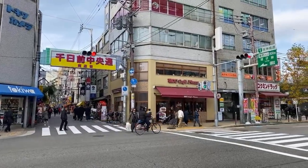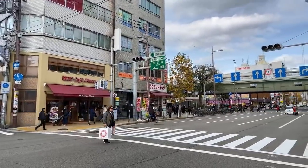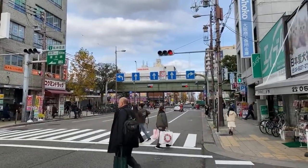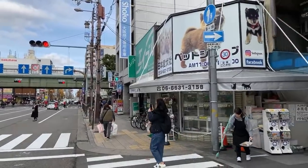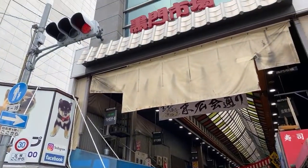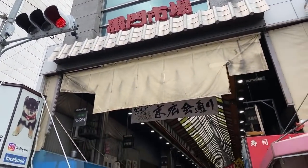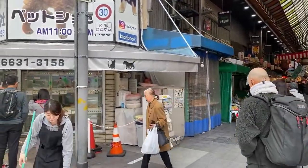Good morning, everybody. Welcome to Kuromon Market in Osaka. This is one of the more vibrant markets, not too far away from Dotonbori and Namba, about a 10-minute walk. A lot of people, especially guidebooks, will say that this market is incredible because it feels like locals still shop here. And we're going to find out in this live stream if that's true and explore and discover some of the things that are inside.